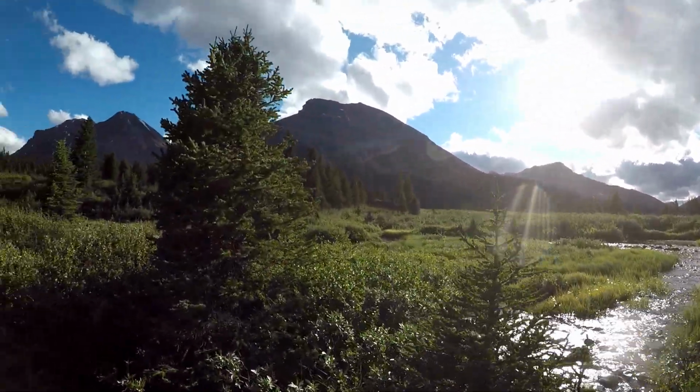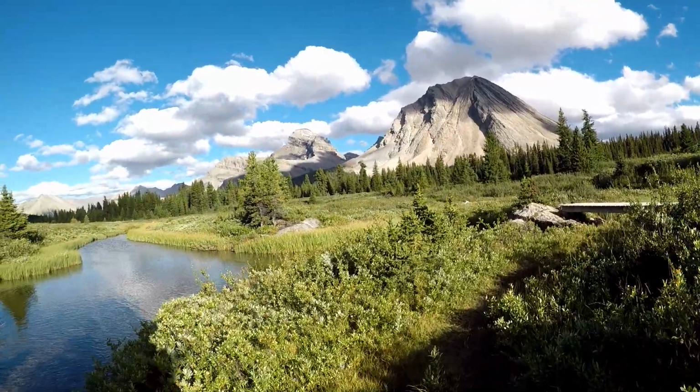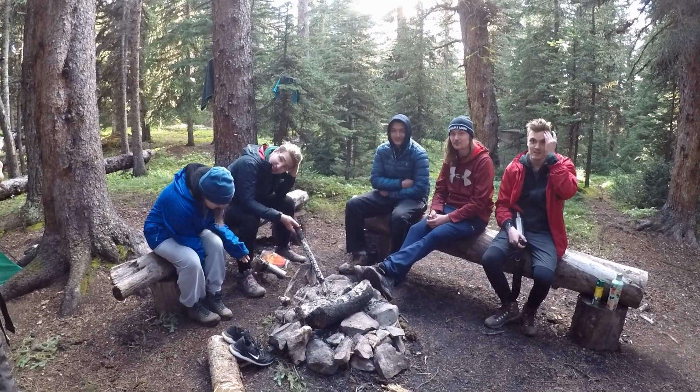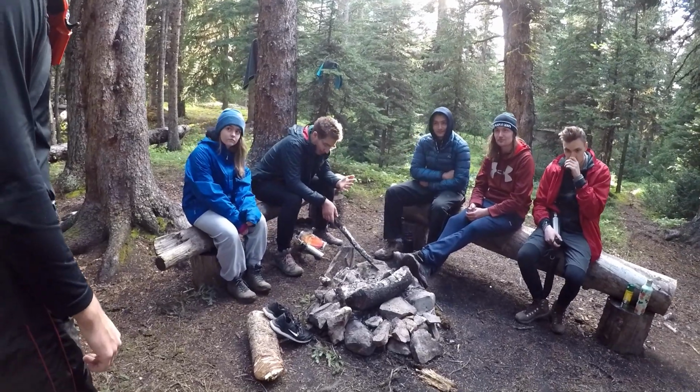Day 2 was about 1,500 meters of elevation gain and a bit more than 20 kilometers. How was it? Well, the river proved to be harder than we thought.